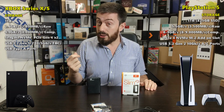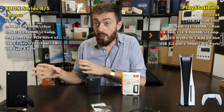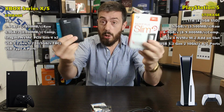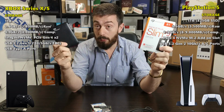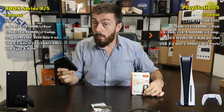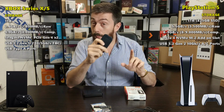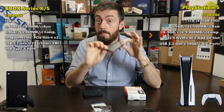So right now, in terms of an external drive, I can make recommendations for Xbox, but for PlayStation, I'm ever so slightly reluctant to recommend external drives for the Xbox. The reason being that both of these drives I've got here are USB 3 drives, USB 3.2 Gen 1 or USB 3.1 Gen 1, whatever it wants to call itself these days. And both of these will present 5 gigabit connectivity, so it's up to 500 megabytes per second, maybe a touch over. But USB 3.2 Gen 2 drives will give you 10 gigabits or 1,000 meg external.